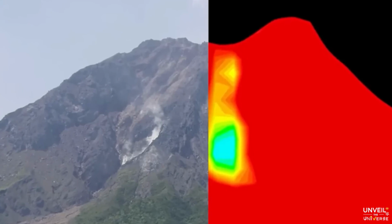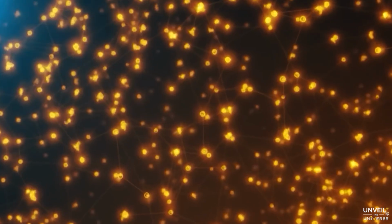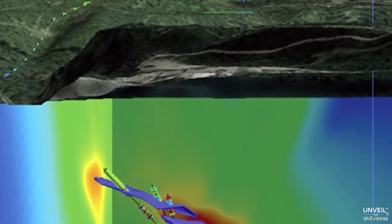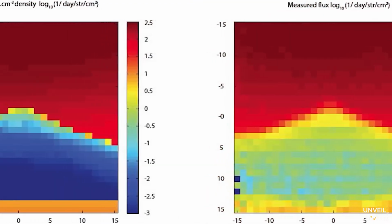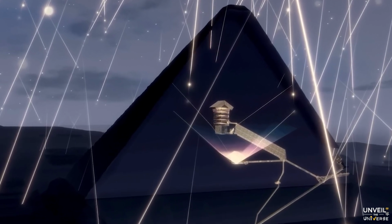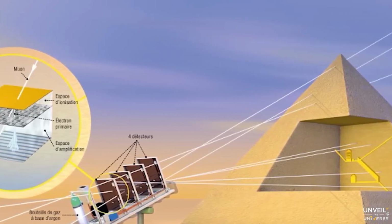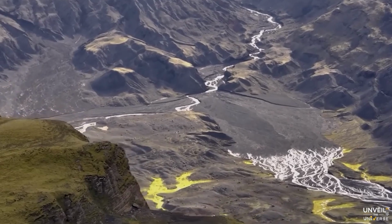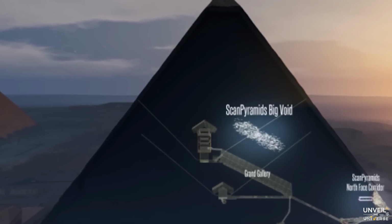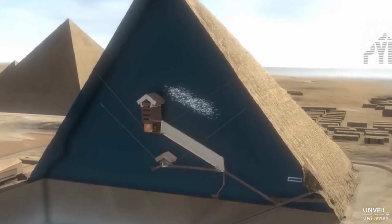Areas with high density, such as thick walls or barriers, allow fewer muons to pass. Meanwhile, low density or empty areas allow a greater number of muons to pass. By analyzing muon counts, scientists can determine whether a space is empty or solid. This technique is used to study the internal structures of many things, including mountains and volcanoes. By compiling all collected data, scientists can generate detailed 3D images of large structures' interiors. This is exactly the method that was applied to Khufu's pyramid, leading to the recent discovery.